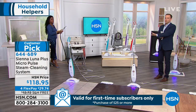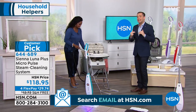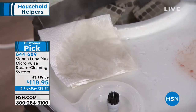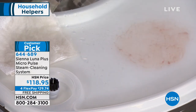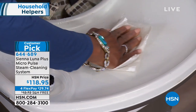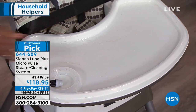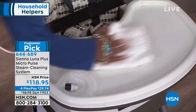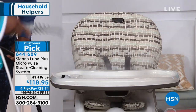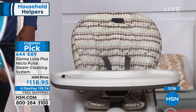This is anything but normal. To call it a steam mop is really underselling it. It's a steam mop with MicroPulse technology. It's a steam mop with a black light to show up and showcase all the dirt and grime. It's a steam mop that converts into a handheld steamer. So it's a two-in-one. In previous days and in previous months and weeks and years on HSN, we'd offer a steam mop at $120 and then a handheld steamer at another $50 and then a carpet steamer at another $60. This does it all in one.